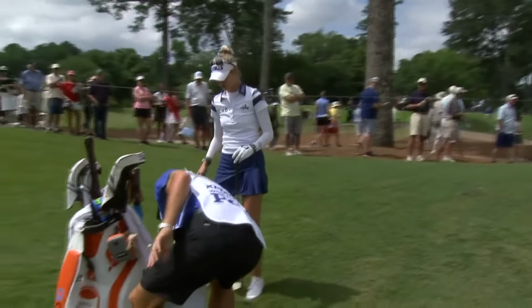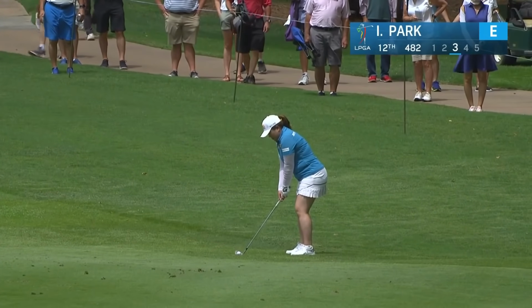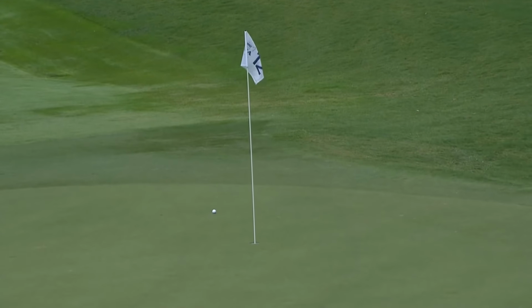Yeah, below the hole is key here. You cannot go over this green. Bee Park's 3rd at this par 5. Laid up into a good position here. Just one of her wedges in her hands. Nice looking line. Well, the way she's been putting.